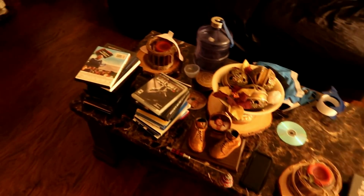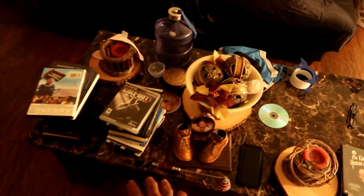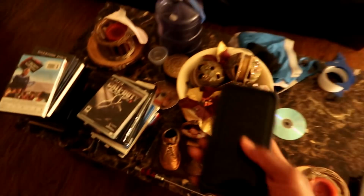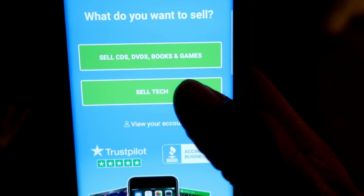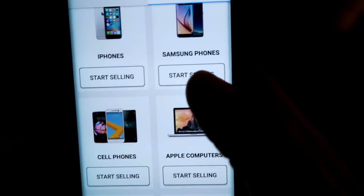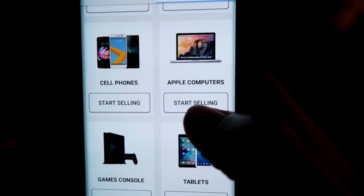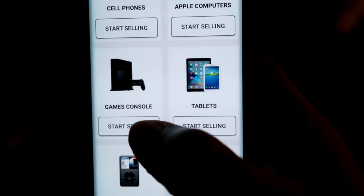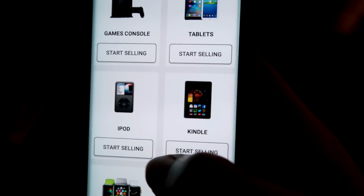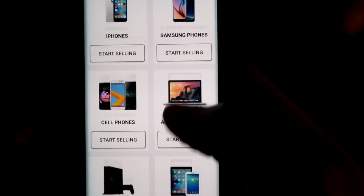If any of you guys have a bunch of CDs or DVDs or books or anything like that at the house that you want to get rid of, you can do it through this app, guys. And also you can make a lot of money. They even advertise this as the better way if you sell tech. If I go to the tech column, you see iPhones, Samsung phones, cell phones of all different types, Apple computers, game consoles, tablets, iPods, the watches, and that's pretty much it. That's all they have for tech.